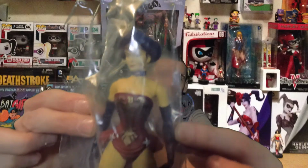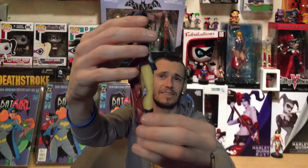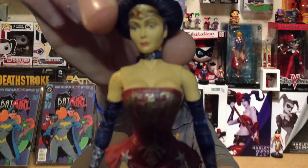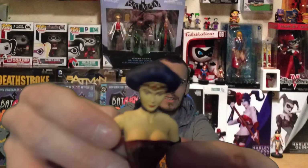I have Amazonia Wonder Woman. Oh. Amazonia is an Elseworlds story about Wonder Woman set in Victorian times. And look at this, look at that. The gorgeous bodice, gorgeous plaited hair, the great gauntlets. Just absolutely fantastic figure. Some of these Elseworlds figures for these characters are just absolutely fantastic.